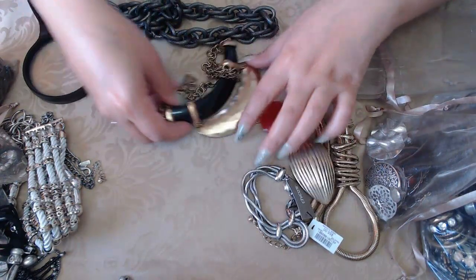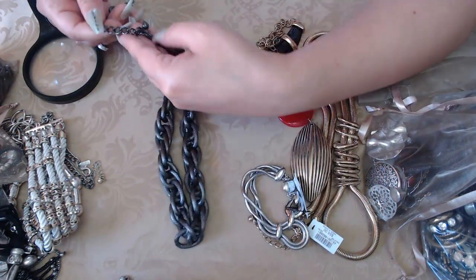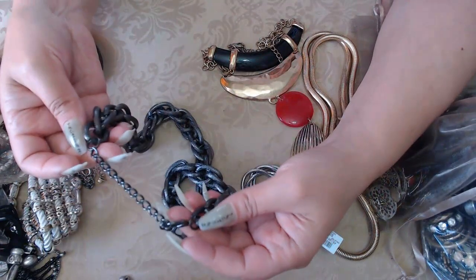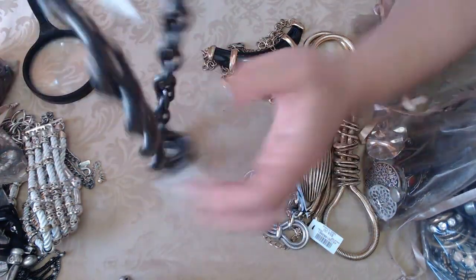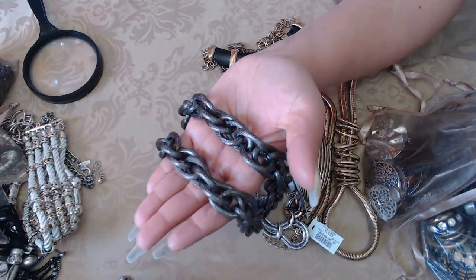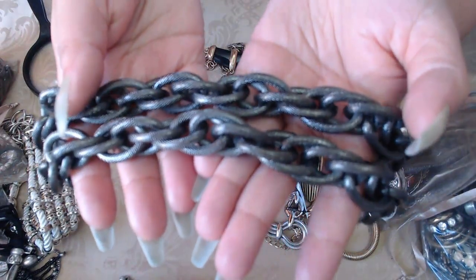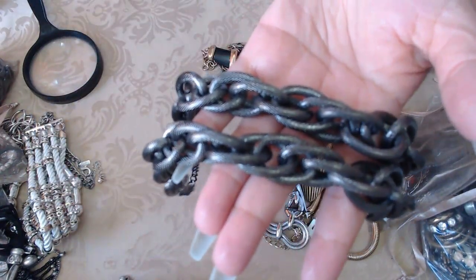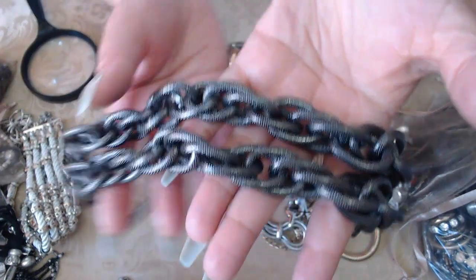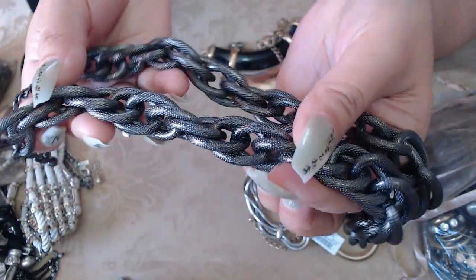And then we have, oh, this is the same one. We have this chain here. I don't see any marks or anything or tags saying it's Chico's, but it's a nice piece. It has a lot of texture. I'm going to bring it closer so you can see the texture. Oh, I don't think that helped at all. There we go. Look at that. Look at all the texture on this piece here. It's very, very nice.